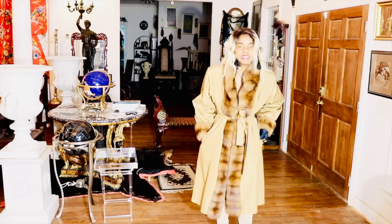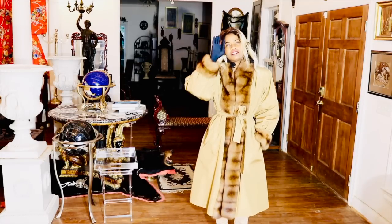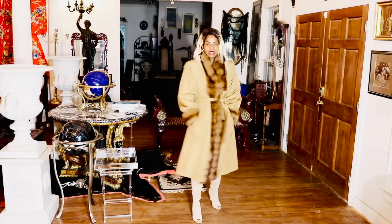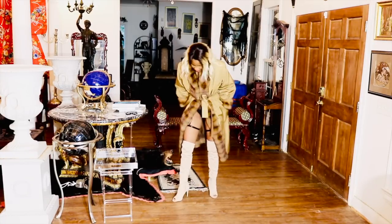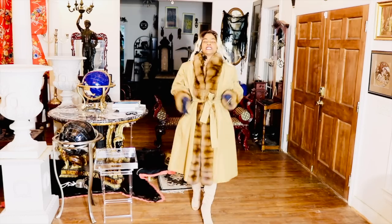And it has this material that is sort of, I don't know how to describe it, it's not satin, it's almost waterproof, so you can wear it in the snow without it getting cold. And then I'm styling it with my Azalea Wang satin and latex thigh-high boots. And so this is the look.